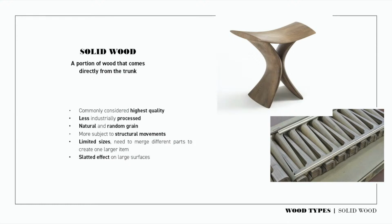Let's say that solid wood is a portion of wood that comes directly from the trunk. It's commonly considered the highest quality because it's less industrially processed. It has a natural grain, but at the same time a random grain, so it's a grain that we cannot decide.